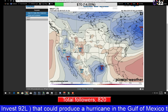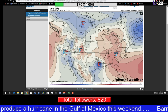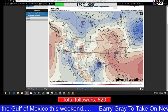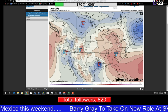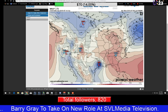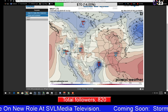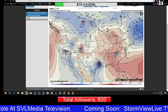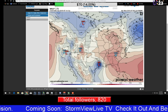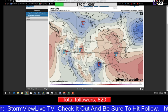Now this is the Euro model. There's 990. And look where it makes landfall. Right there, eastern Texas and the Louisiana border. And that's at 986 on the millibars. So it looks like we're going to get a very strong tropical storm. Whether it'll turn into a hurricane or not, it's a little too early to tell.